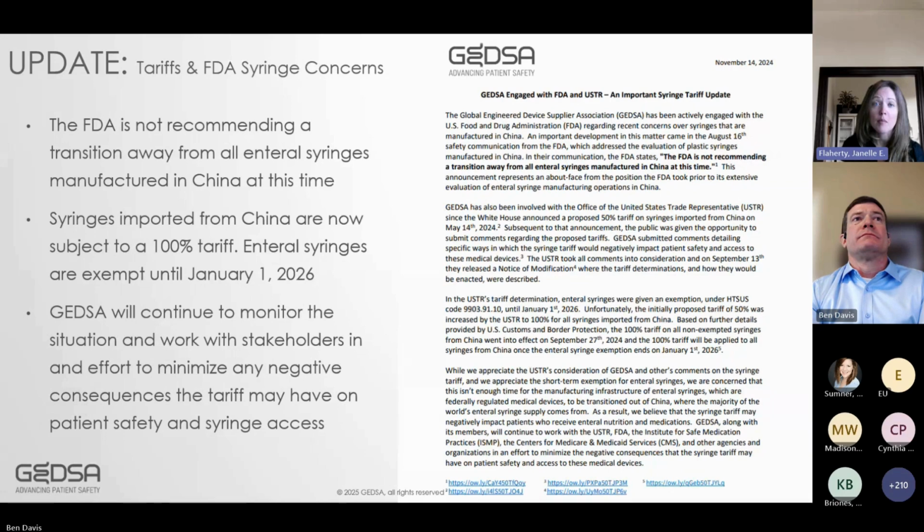So as you can see on the right, it talks about GEDSA's actions and the way that they advocate for patients and really work and monitor the situation and make sure they do everything they can to minimize any negative consequences that these tariffs and these FDA concerns are going to have on patients. But again, this updates on what's coming. So if you're hearing that there's back orders or you're not getting the syringe you're used to, this is very likely the why.